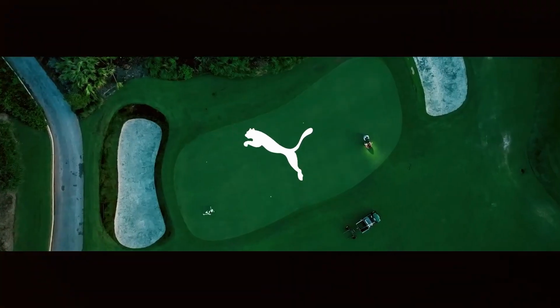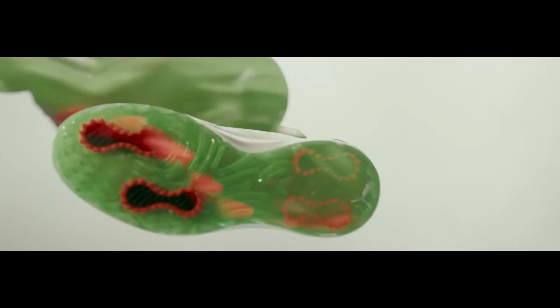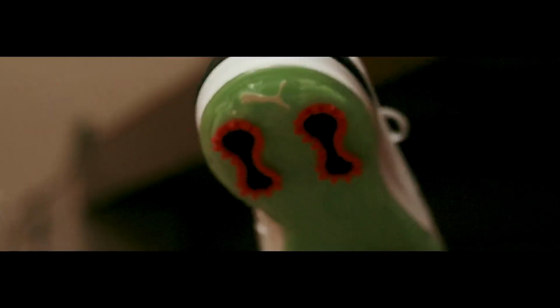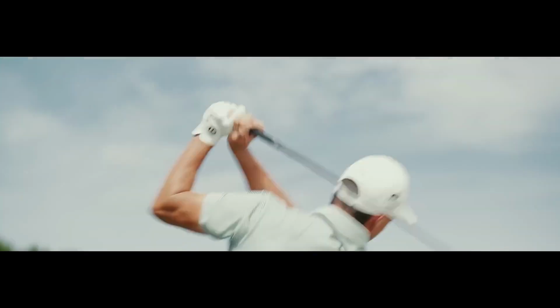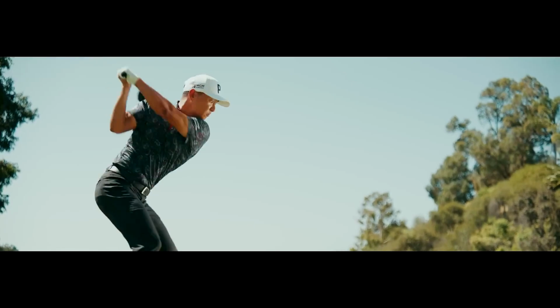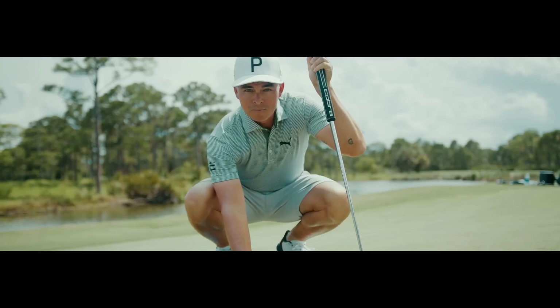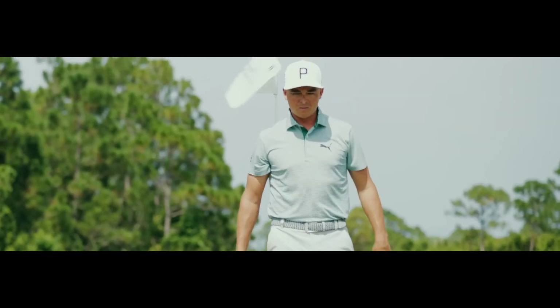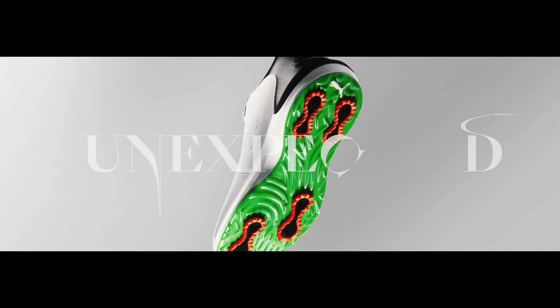The way I swing, I have to be able to trust my shoes. With these spikes, I don't have to worry about it. It starts with the look. Stability, comfort. The traction is super important. It's gotta have grip. The all-new Puma Phantom Cat.